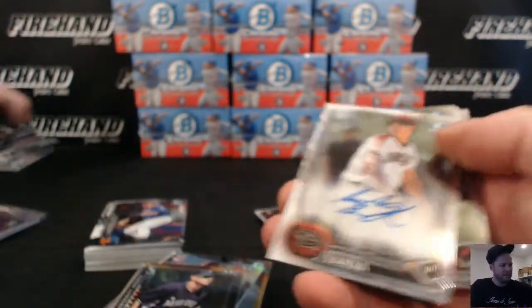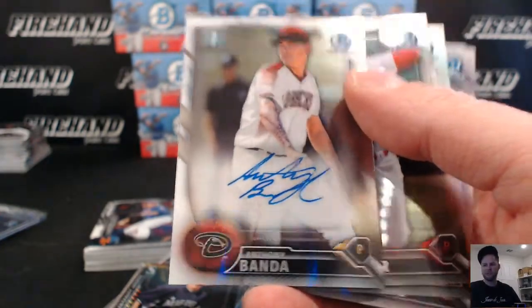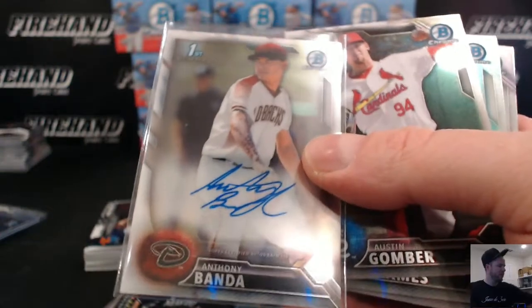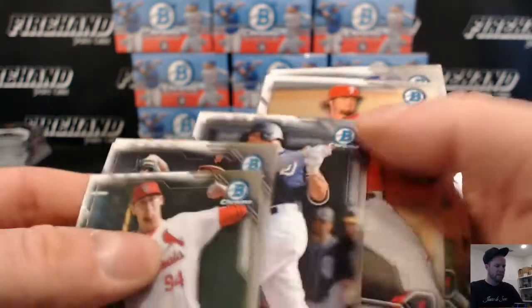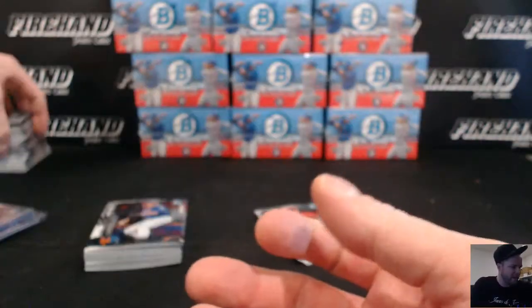Yep, there's one right there. I did skip right through one. Anthony Banda auto for the D-backs. Banda, Jay Schultz 25 for the D-backs. Mystery hit sitting over there. There you go. Thanks, Rack.